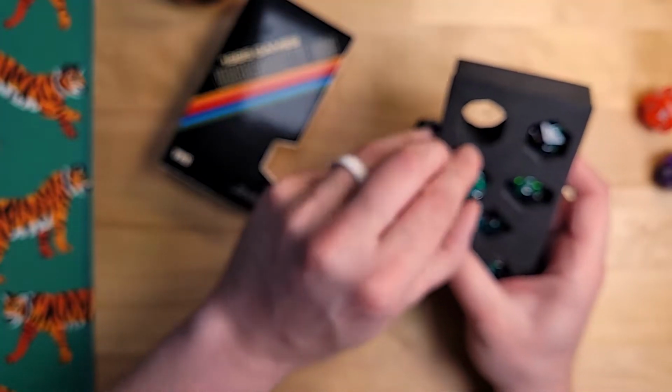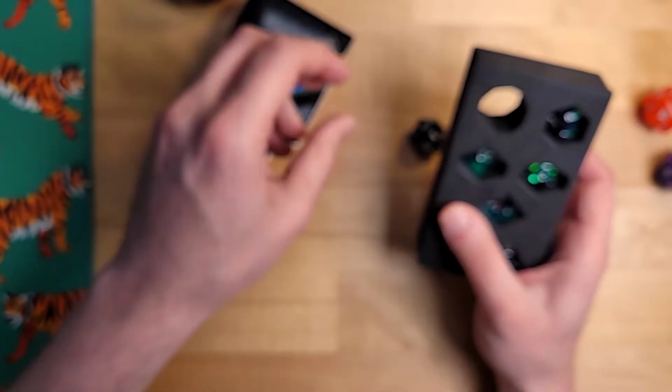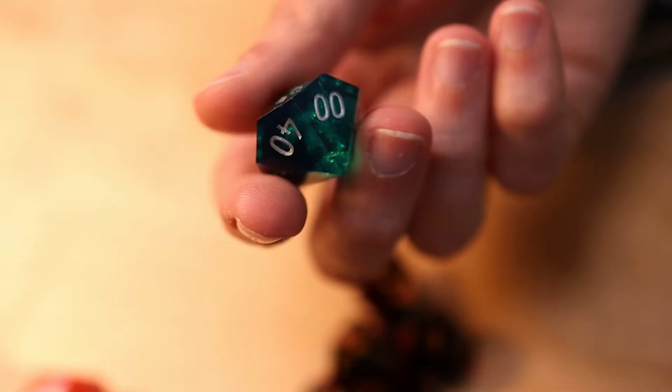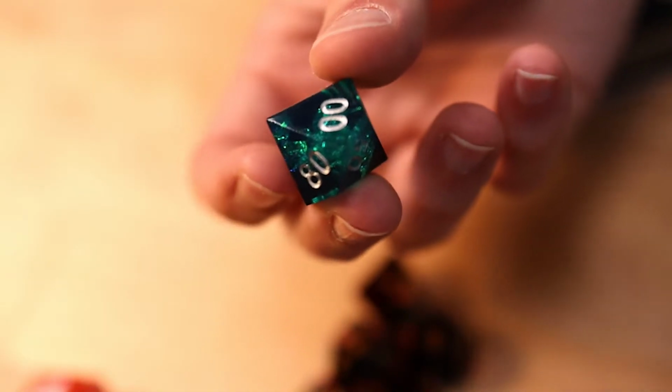The one thing I will say is, while I've figured it out, it does take me a second to get them in and out of the case, so I usually keep them in a separate little baggie. But yeah, this is the first set of dice. Now on to dice set number 2.